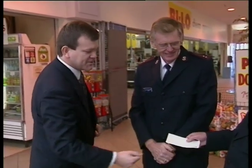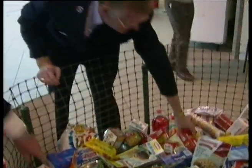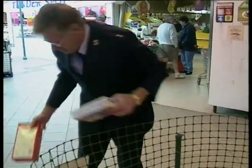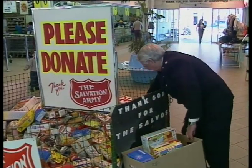Also donated today, a cheque for $1,850 from Market Town shopping centre retailers to help the Salvo's welfare program. What we'd like to do is suggest that there are other shopping centres that may be in a similar position to us and contribute in a similar way. The food, which will be distributed to families throughout Newcastle, is timely. Demand for assistance has increased by a third compared with last year.